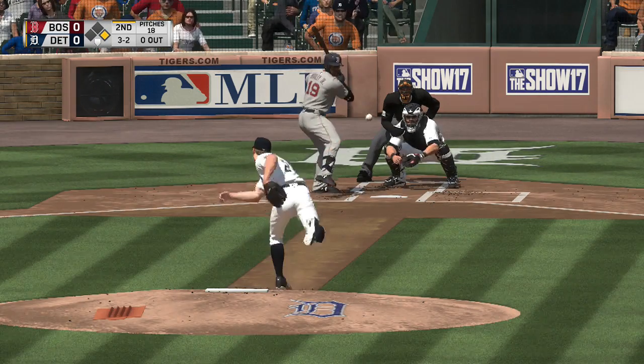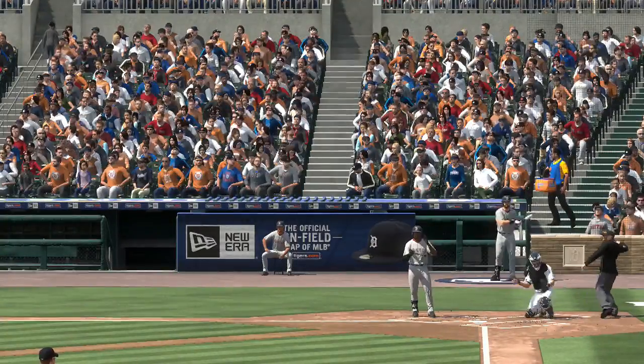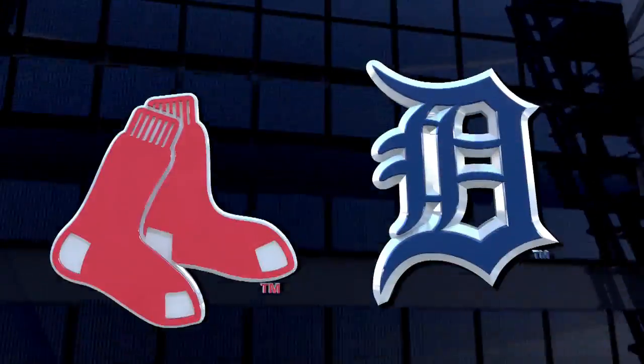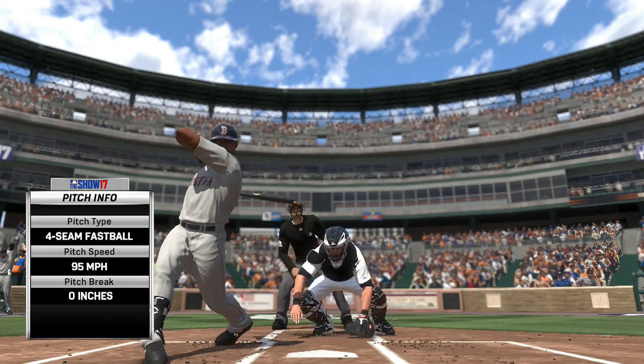Full count here. Here comes the pitch. Good job to spoil that one away, and he stays alive. Ooh, that's one he wants back right now. Man, it looked like his timing was perfect. He just didn't barrel it up.